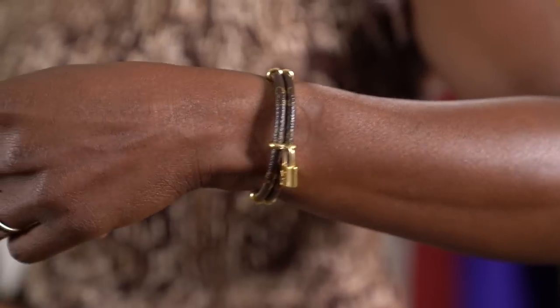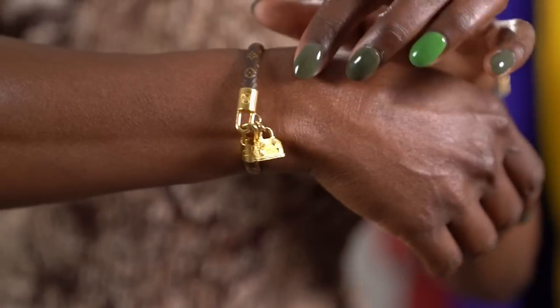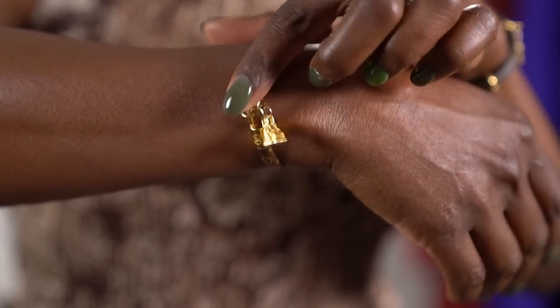My bracelets are Louis Vuitton, the canvas. I've had this one with the little lock on it at least 2.5 years, and I absolutely loved it so much that I asked for this one. This is just a single loop with a purse on it, and I think this is really cute, but I love this. I wear this a lot. But that's it.